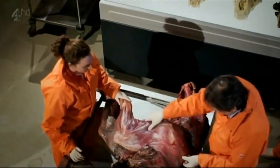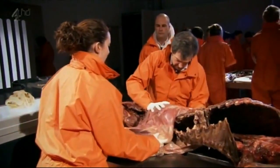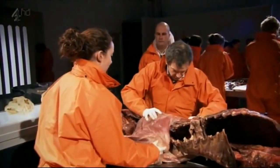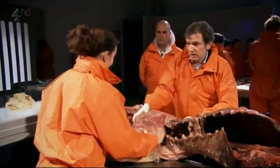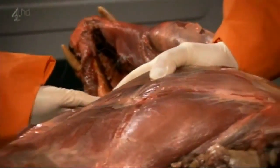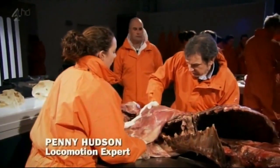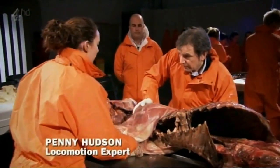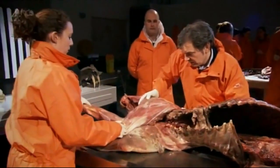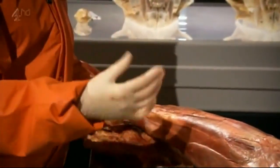Got the edge of the scapula there. If we can try and move that. So from here, it could move forwards. That's incredible. That's about 15 centimetres or more. I can move it. Look at that. So that's going to really increase that stride length that we were talking about. If you can move that scapula, you're going to be able to stretch that foot that little bit further forward, be able to grab and catch their prey.